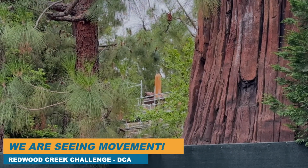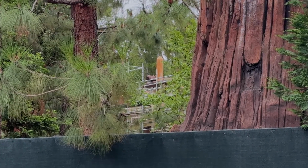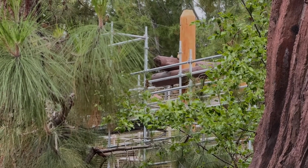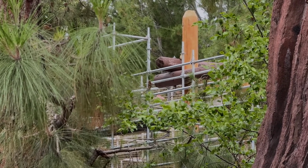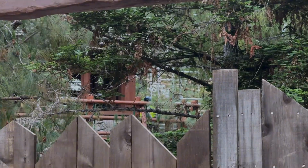That you can see that column there, that wooden column. That's our first sign of them doing literally anything in here. And it's been a couple months. That's been stripped. I have to think that they are in some... It feels like they're behind schedule.